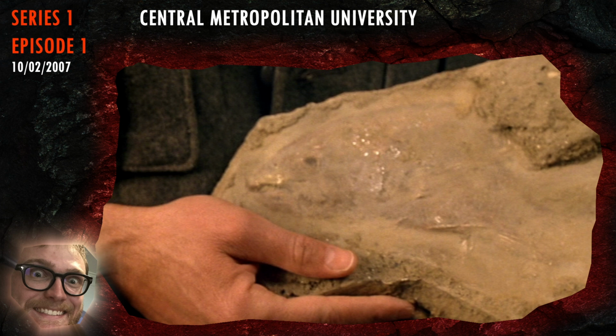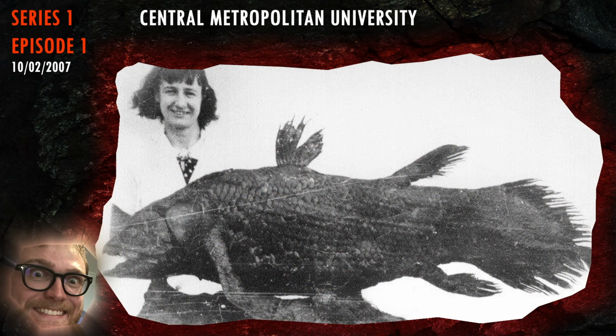Now this mystery is referring to the coelacanth group of fish that was thought to have gone extinct in the Cretaceous period, until a quote-unquote living fossil was discovered off the coast of South Africa in 1938. This helps foreshadow the appearance of subsequent creatures and explains where they come from, aka the anomalies.